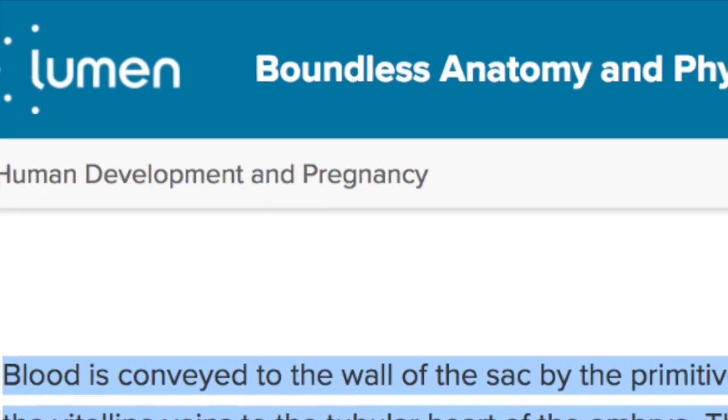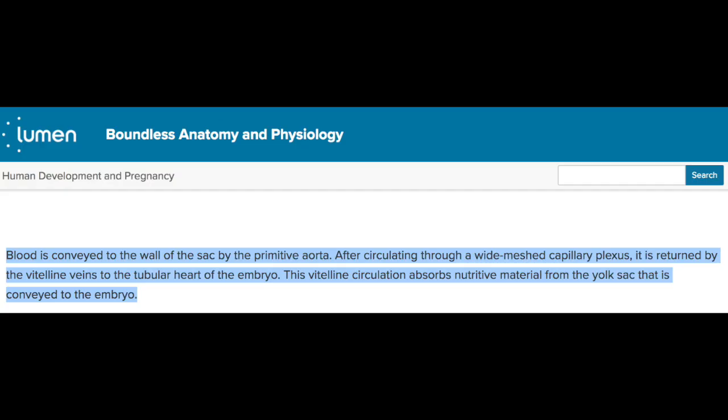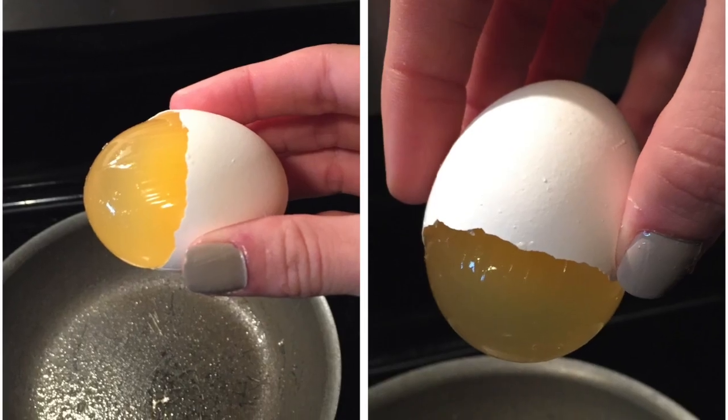Lumen, the Boundless Anatomy and Physiology website, even tells us, blood is conveyed in the walls of the sac by the primary aorta. After circulating through a wide-meshed capillary plexus, it is returned by the vitelline veins to the tubular heart of the embryo. This vitelline circulation absorbs nutrient material from the yolk sac that is conveyed to the embryo.